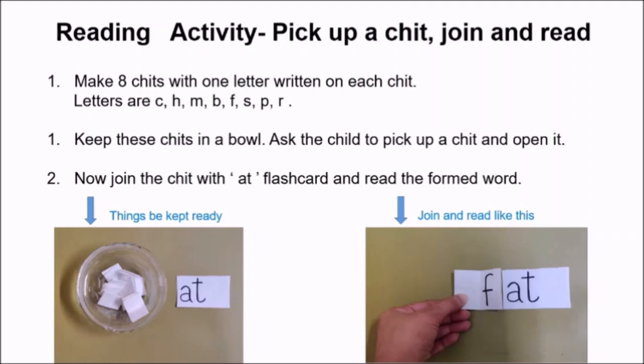You can see in the given pictures how this activity has to be done. The first picture tells you what things you have to keep ready. And the second picture shows you how this activity has to be done. Join the chit with the at flashcard and read the formed word.